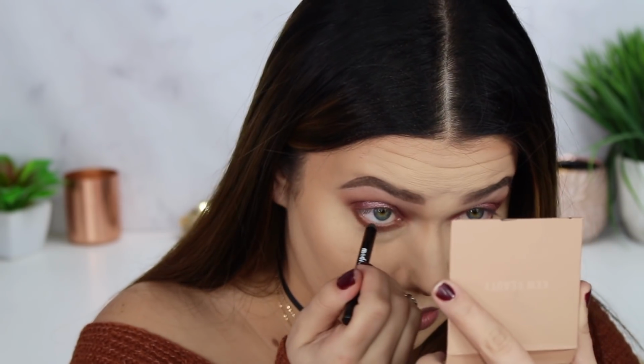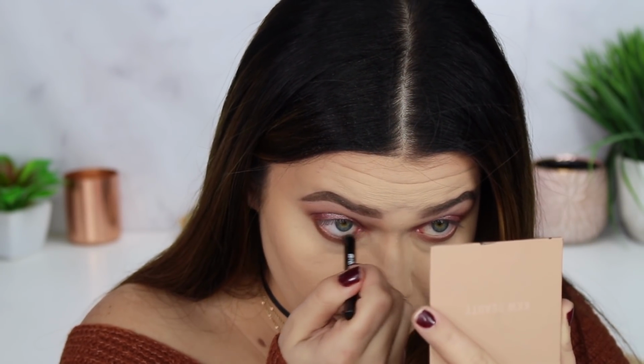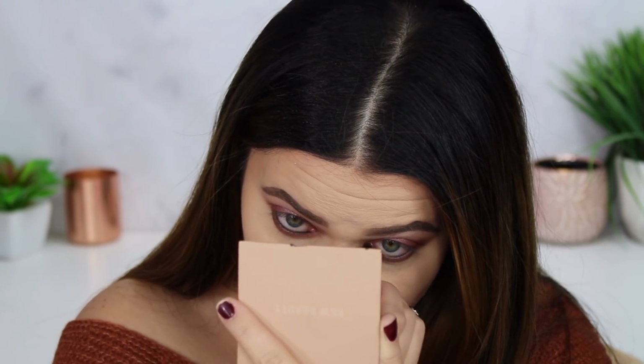And I'm not on that PR list, so I'm almost positive it came in a BOXYCHARM. This is just a black eyeliner. Do a little tight lining with that, just like so. Okay, now I'm really nervous for this next part, you guys.